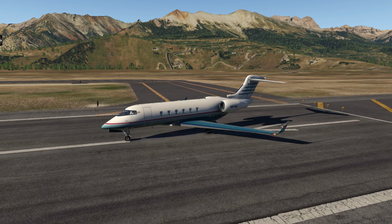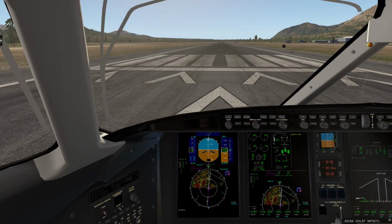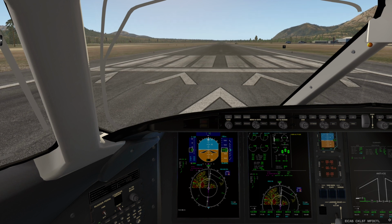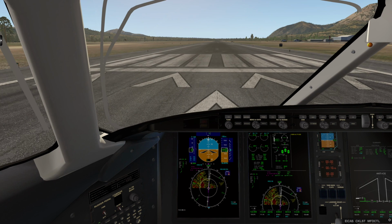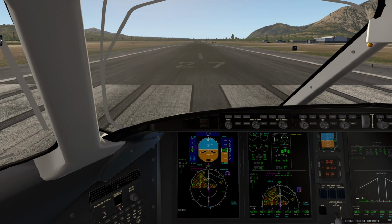And just check our trim. Our elevator trim is set for departure, which is 7.2. 10 degrees is set. Everything's looking good. All the greens. Let's go. Take off power. Very slight tailwind according to this, that's fine.